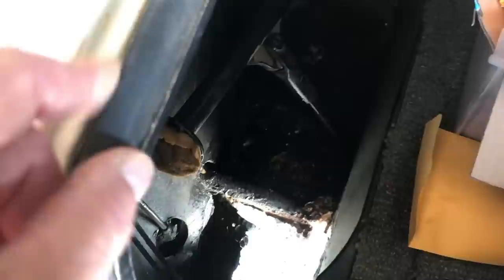As far as issues other than the engine, transmission, I don't even know about. Yeah, that sunshine you see right through there. Yep, we've had a blowout in the back. I think water leaked in. After sitting for so long, water just leaked in, pooled right there, and ate its way through the bottom.